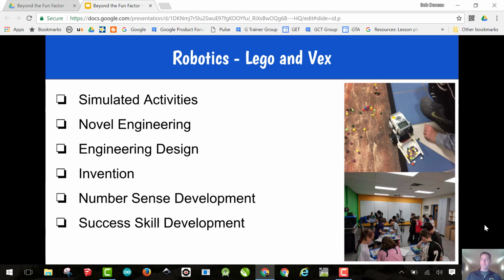We also like to incorporate novel engineering, not only with some of our low-tech supplies, but also with the high-tech robotics. If you're not familiar with that, think about any story you're reading in an ELA classroom, or any real person you're studying, whether in a science or social studies classroom. They've all had problems that they were trying to solve or did solve. With novel engineering, we try to engineer a solution, and that can be with any product. In the bottom right, we have some students working with the Lego WeDos. We gave them a task: they had to design a rover that would move some objects for us.